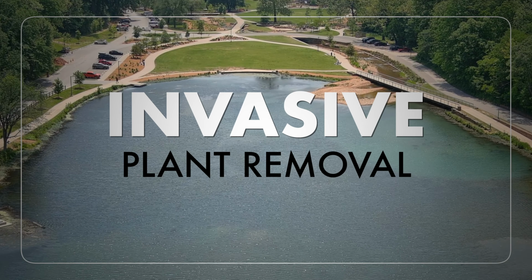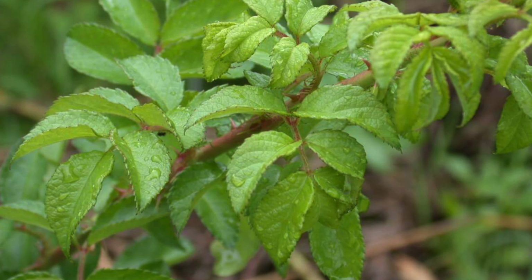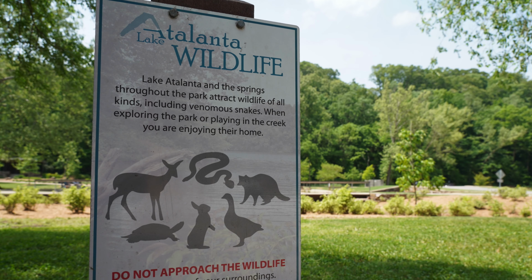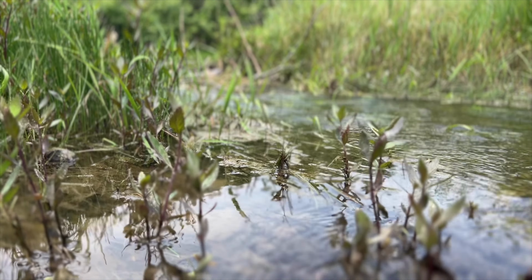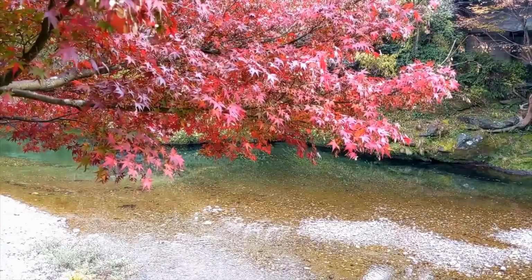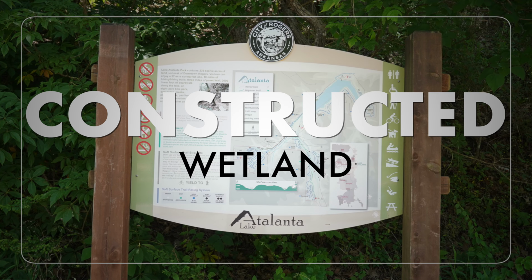Some of the things that the Alliance works on at Lake Atalanta is invasive plant removals. So we work on removing things like invasive bush honeysuckle, multiflora rose, and privet. Not only is that good for wildlife in the area, but it also helps with naturalizing our ecosystems. In the case of a heavy rain event, we're not seeing sediment being washed into the creeks. It's staying in place because of those natural systems through native plants.